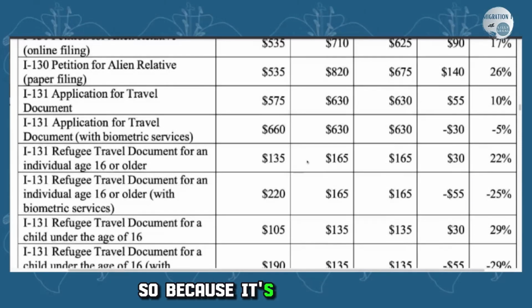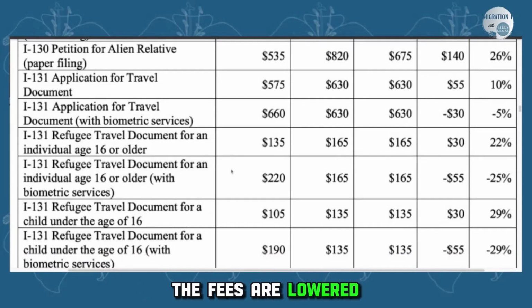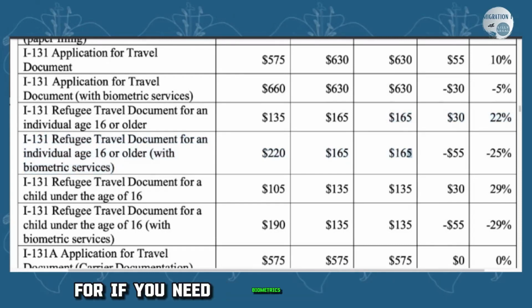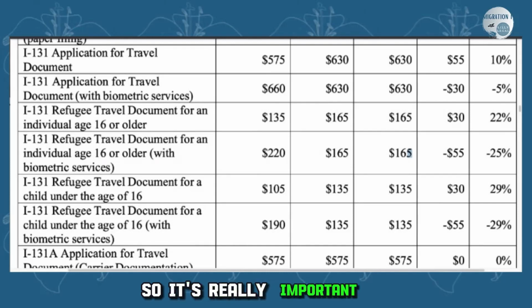So because it's for refugees, the fees are lower. Some of these went down, but mostly they basically made the fees the same for if you need biometrics, or if you don't need biometrics, you're still paying the same amount. So it's really important to know the difference there and make sure that, again, you are including the correct fees.